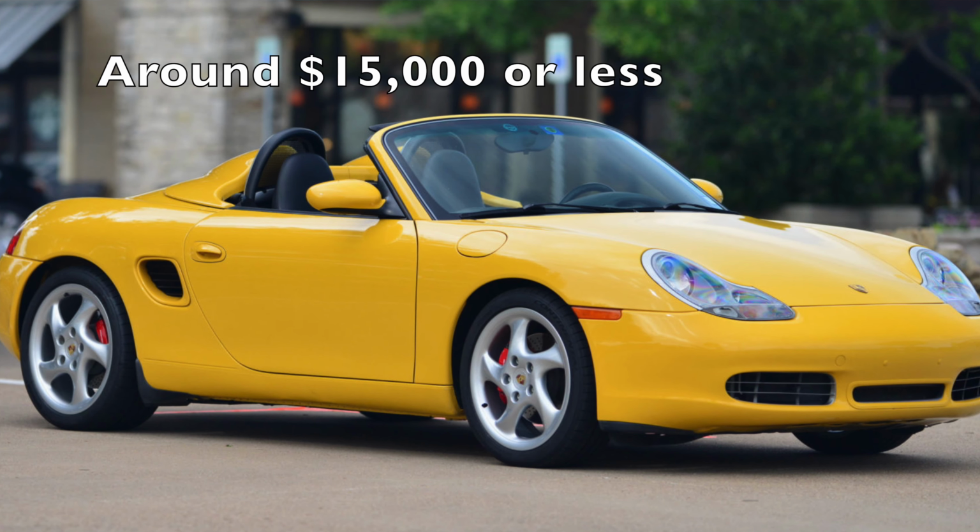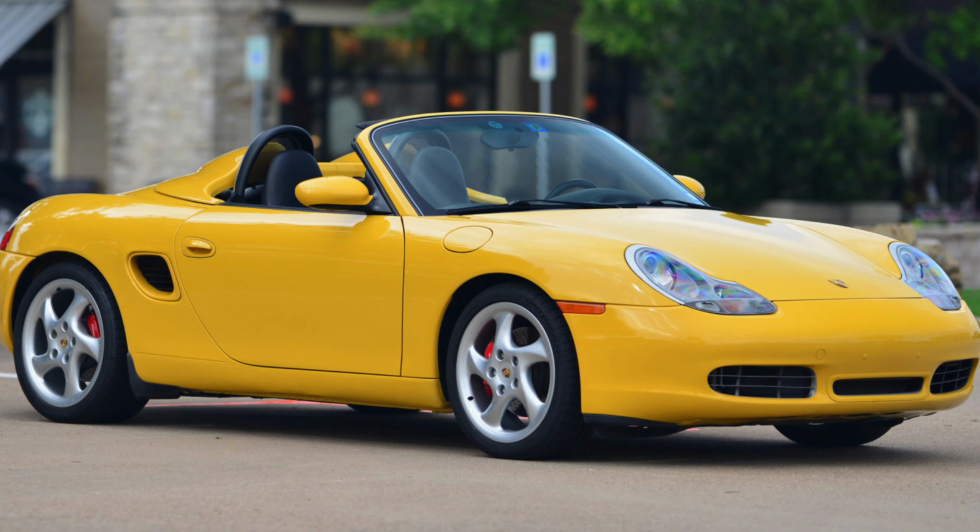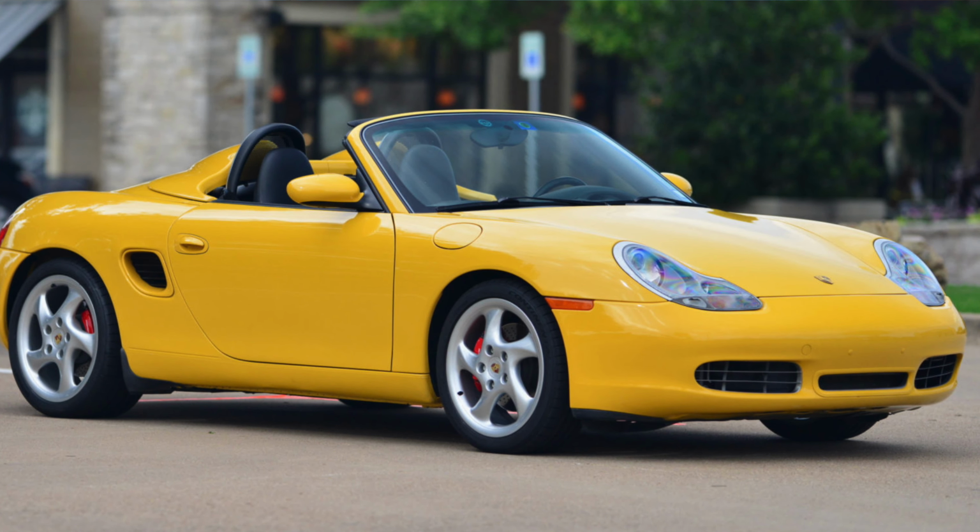Last but not least, the 4th vehicle is the 1st generation Porsche Boxster. And isn't that a beautiful yellow color? I don't see that very often, but when I do, it always catches my attention. The Porsche Boxster, of course, does have things you need to be mindful of. For example, the IMS bearing can be a potential issue in those cars. But I think as long as you are mindful of these potential issues and you regularly service your Boxster, you could have a really sharp sports car that you can enjoy for years to come at a price point that at least currently is very reasonable.